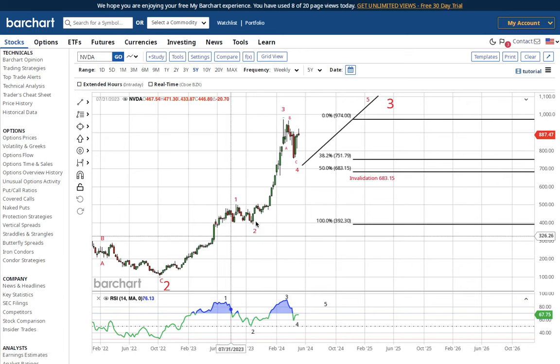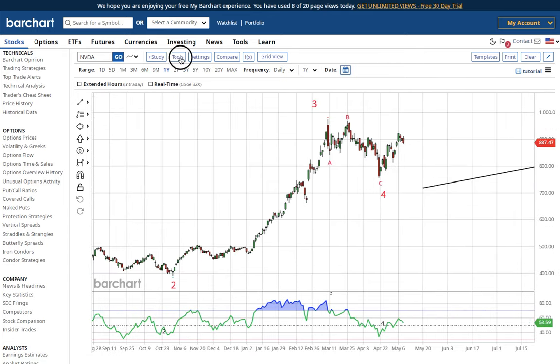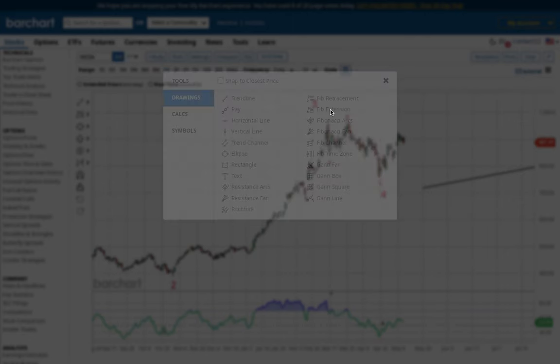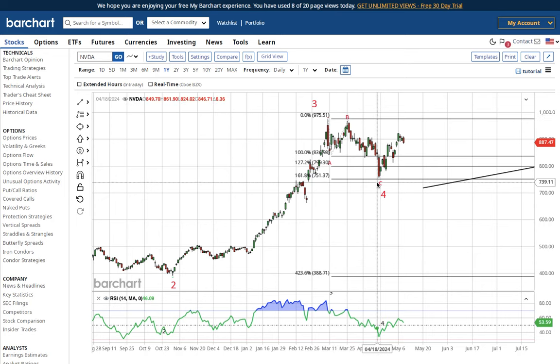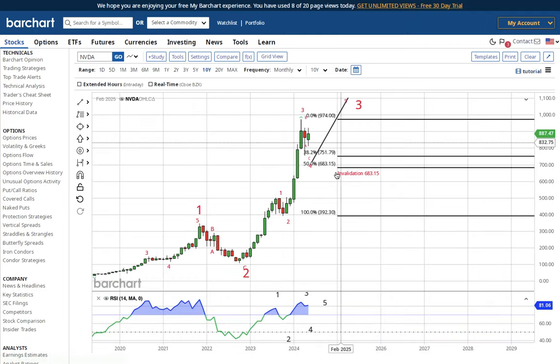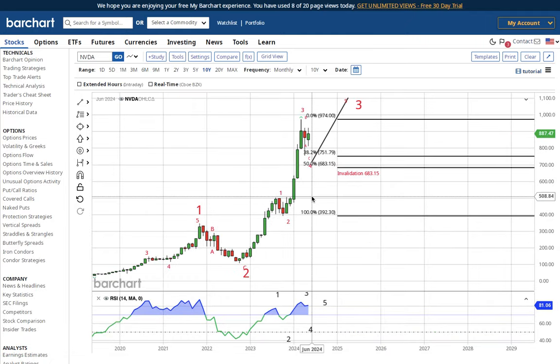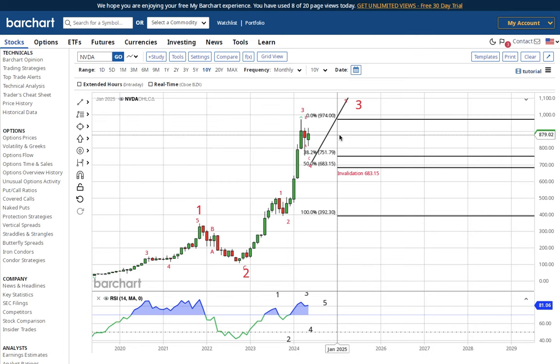1, 2, a large wave 3. So I came out at this ABC correction that very quickly, just to summarize, was right at the extension of wave A, placed the wave B high, 161.8% extension. That's when I came out on that 10% day. First time I had talked about NVIDIA in a quick minute since here and since here. And I said, I'm looking for another high towards 1100. That's why I've kept holding NVDY.